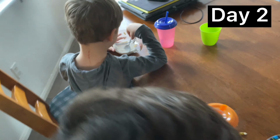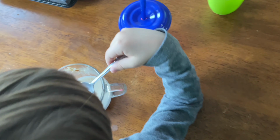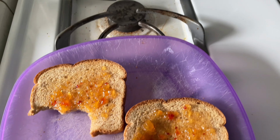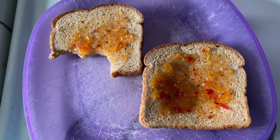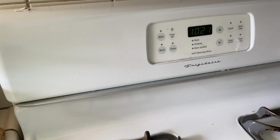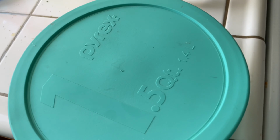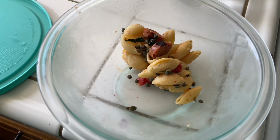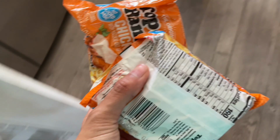Boys are eating oatmeal. Eating breakfast at 9:26 with some habanero jelly from my friend. It's 10:21 and they're hungry, so I'm gonna get rid of these leftovers. And I'm going to make some of these noodles for the boys.